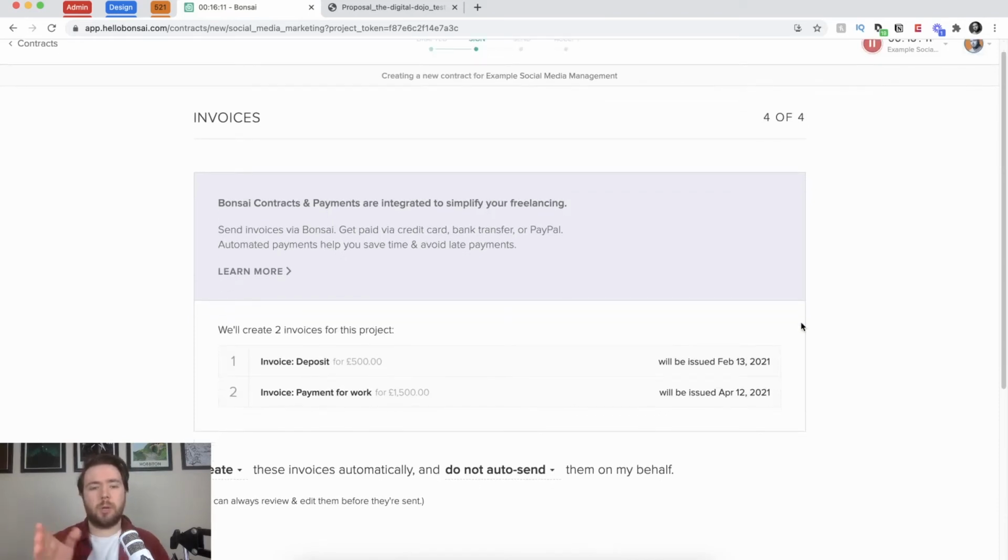Now, here's another really cool thing. So you identified a couple of things. So your total price for the cost of the project, but then also the deposit. What it can do is it can integrate with its invoicing system built in. So it can create these invoices and automatically send them once you do this, or it can create them and just hold them, getting ready for you to send, or you can say, no, don't create these, and then you'll have to do them yourself. But it's a really nice, easy feature.